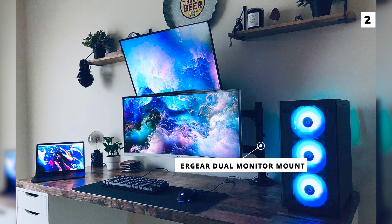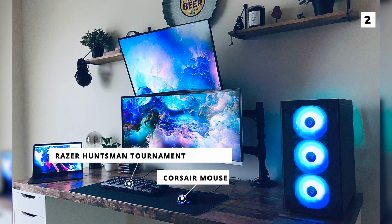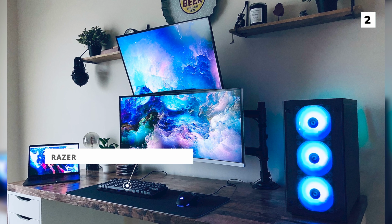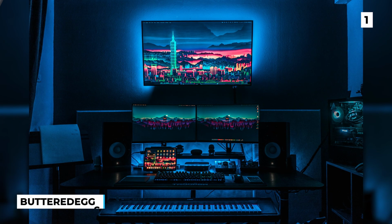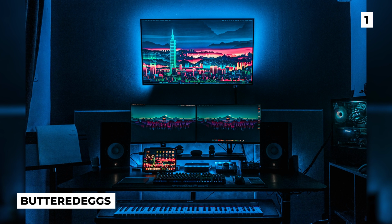Their peripherals all match the wallpapers really nicely with a Corsair mouse and Razer Huntsman tournament keyboard that both have some nice blue RGB. I'm sure you've also noticed that this desk is taking advantage of the iconic countertop and IKEA Alex Drawers combination. For our number one spot, we've got another music orientated setup, this time from BUTTEREDGS.